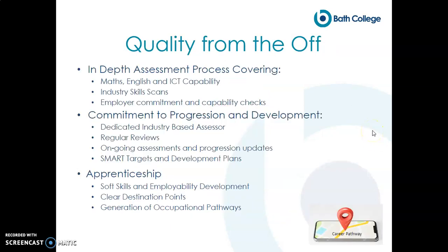So, why pick Bath College to do your apprenticeship? We genuinely believe in quality from the off. So from the very beginning, we want to ensure that our students' best interest comes first. And in order to do that, before starting any apprenticeship, we will do an in-depth assessment of your skills. This includes your maths, your English, your ICT capabilities, and also a bit of a background into your industry skills. So what knowledge do you have in that industry?